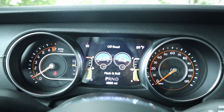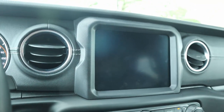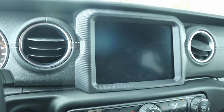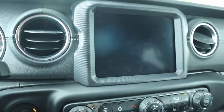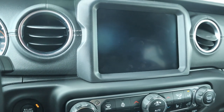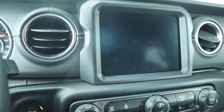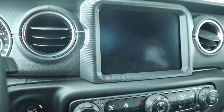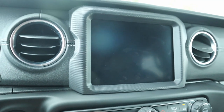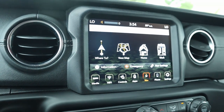All right, and the biggest change in here, now this is that 8-inch screen that Jeep has. This is the top of the line. They come standard with a 5-inch screen for the base, the Sport and Sport S models, and then you can upgrade it on Sport S to a 7-inch screen. You can also have a 7-inch screen in the Sahara, but this is the 8-inch screen, 8.4 I believe. And let's turn off the volume, but let's see what we have in here.